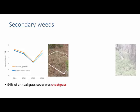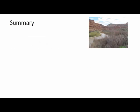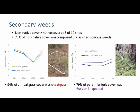So that pattern that we saw in the other graph of the total cover going down was mainly due to cheatgrass going down. I think it has something to do with the fact that 2012 was a really dry year, and so it didn't set a lot of seed for 2013, but that's just a hypothesis. The second most abundant species overall was also a non-native noxious weed, Russian knapweed.